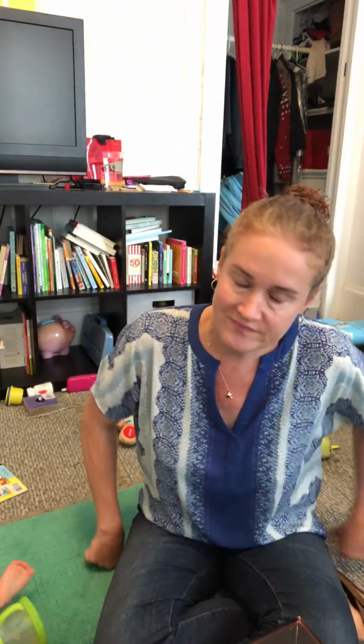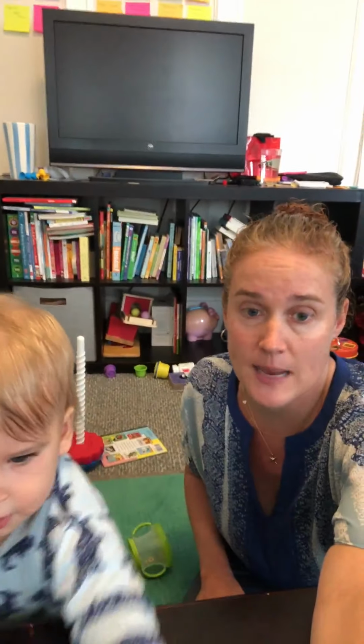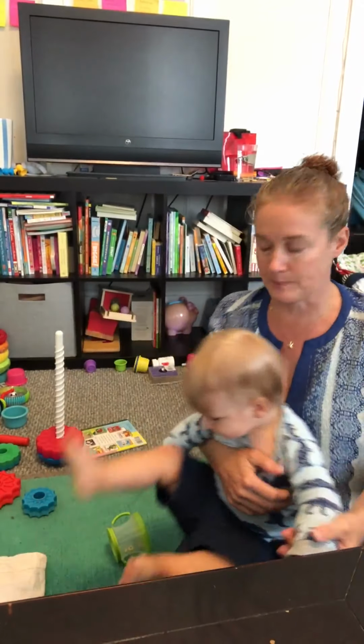So if your child is getting to a surface like a coffee table and pulling themselves up into standing on their own, like you're not just placing them in standing, don't stop them from doing that. I'm never going to be a person that stops a kid from doing movement. Sorry, he wants to get to the camera. But I wouldn't not encourage crawling.